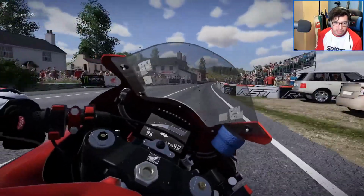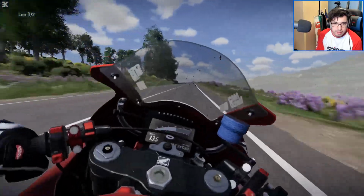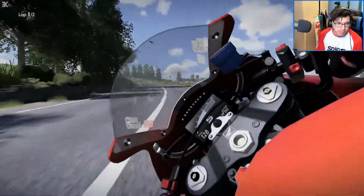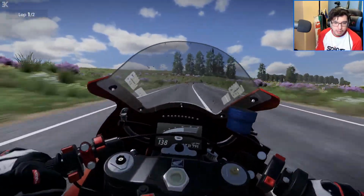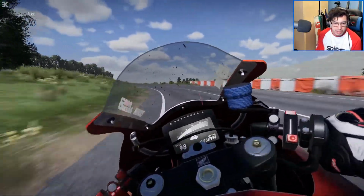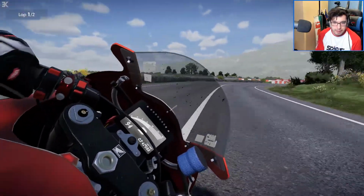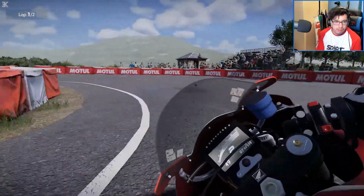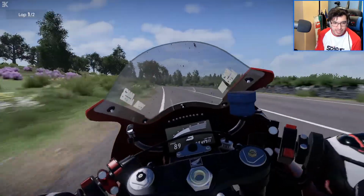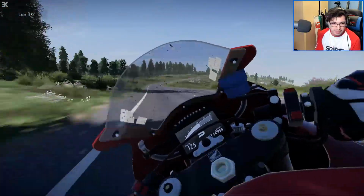So we just about avoided those bumps. Okay, I remember this being very high speed. Got the corner that tightens up. Stop making noise at me, bike. I only knew that was a tight corner because I could see the other bikes going very slowly out of there, so that was a bit lucky.